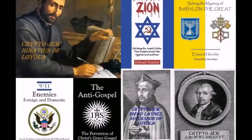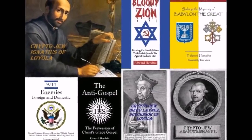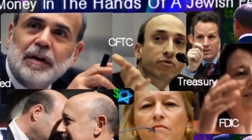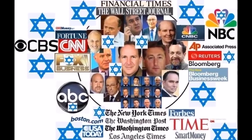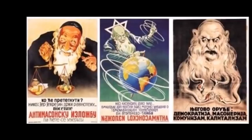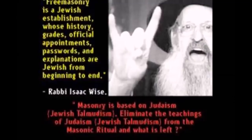The Jesuits are also known to be connected or even possibly created by Judaism, and Zionist Jews have control over banks, industries, and corporations. Even Freemasonry, the secret society pushing this deception, is shown to have been created by Judaism.